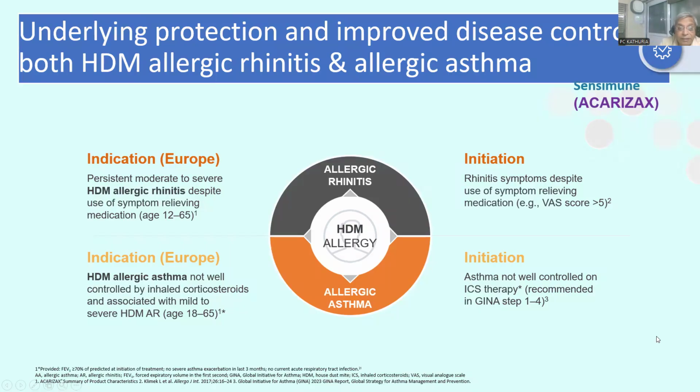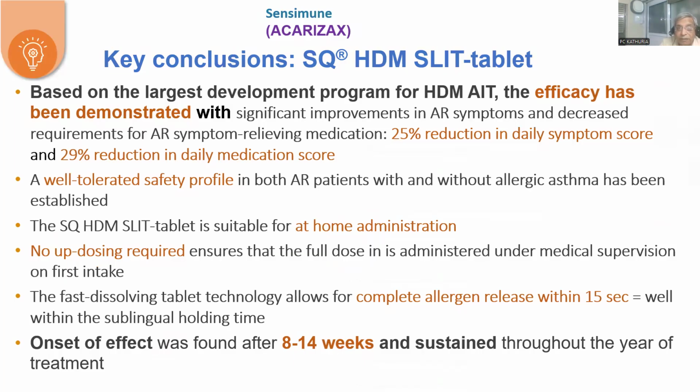Regulatory procedures to extend the pediatric allergic rhinitis indication to include children aged 5 to 10 years are ongoing. In Europe, the studies were done in ages 12 to 65 years, in patients whose VAS score was 5, meaning they still suffered in spite of proper, effective doses of antihistamine and nasal spray. In asthma, the age group is 18 to 65, after giving ICS LABA. The recommendation is as add-on therapy in asthma, not sole therapy.